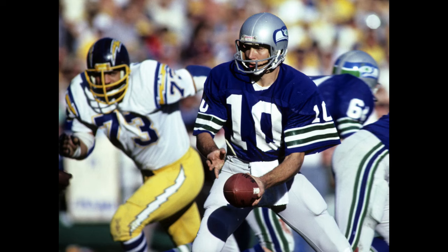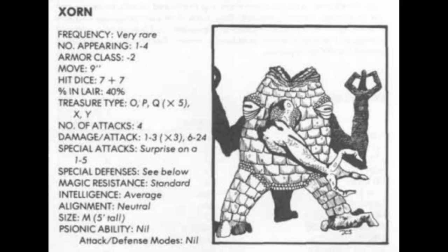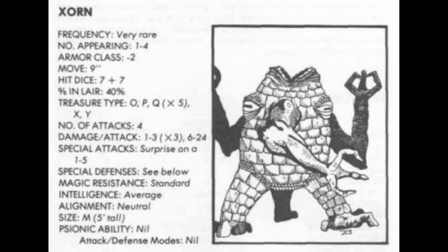The Zorn, no, not Jim Zorn, the original Seahawks quarterback. Man, I'm old. Looks utterly ridiculous. Like a walking trash can. Your PC should have to make a save versus belly laugh against this thing. And just like the Rust monster, they feast off of metal. So unless you're going into the mining business, you should never run afoul of these things, as they would be strip mining anything they could get their 3 hands on.